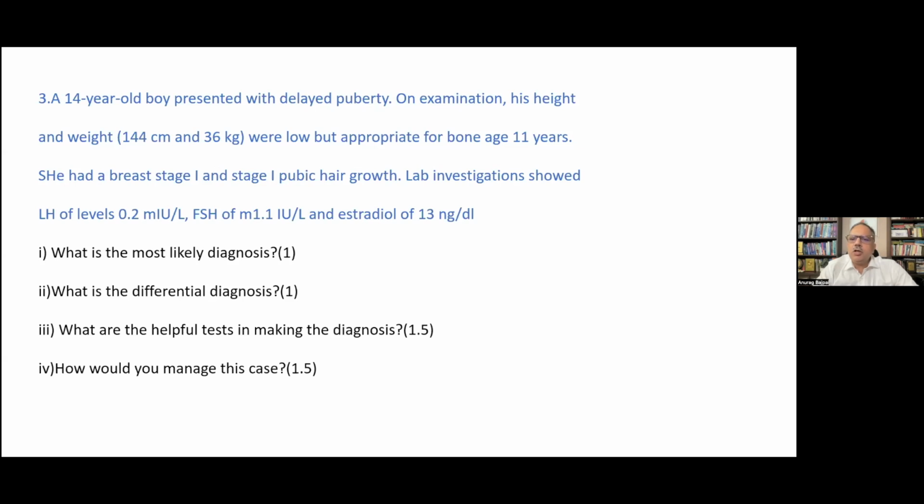Systemic illness should be ruled out. That's important. TTG, KFT, yes, definitely, Dr. Mehta. So that will be an important thing on that. And how would you manage this case if this GNRH stimulation is done as well, Dr. Arul, which is fine. Yeah. How will you manage this case?